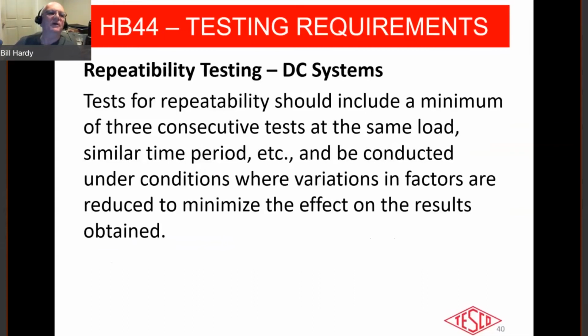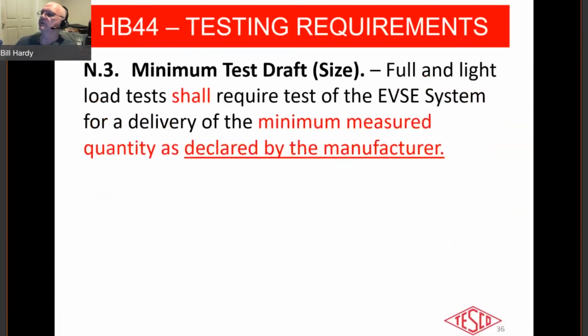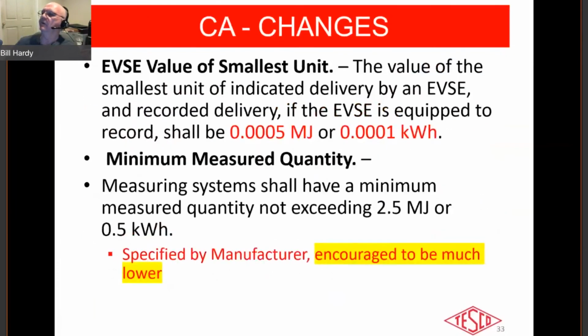I have a question from Jeff about how California is going to allow testing. What they've done is, if we go back a few slides, okay, California has changed the requirement for the resolution from 1 watt hour to 0.1 watt hours. And they've given the manufacturer the ability to specify a much lower minimum deliverable quantity.